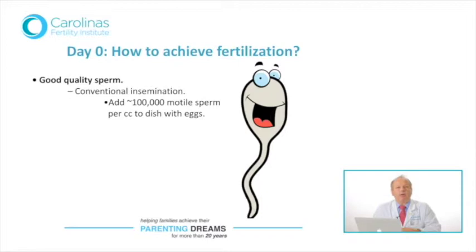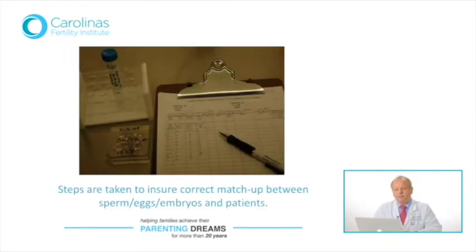So after the egg retrieval, the partner will do his part and give a sperm sample in our facility, or in certain circumstances, we allow him to bring it with him to the procedure within an hour. In this case, if the sperm parameters are normal, we will achieve fertilization by what we call microdrop insemination, conventional insemination, where we add about 100,000 motile sperm to the dish with the eggs in it.